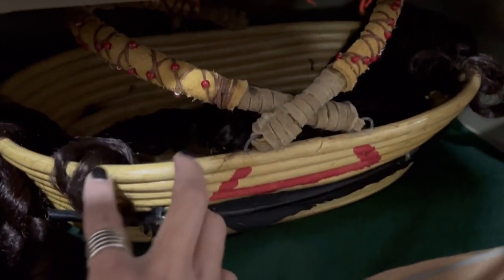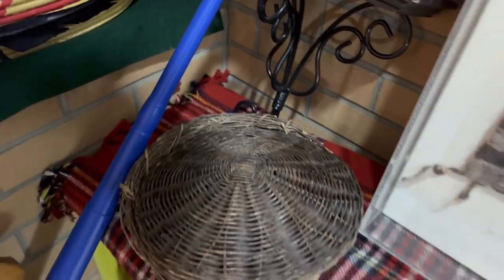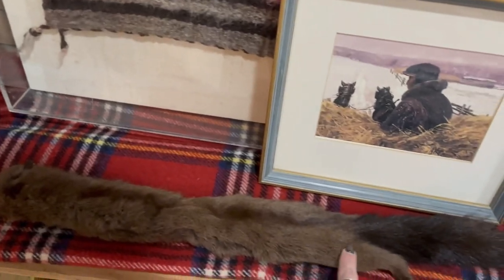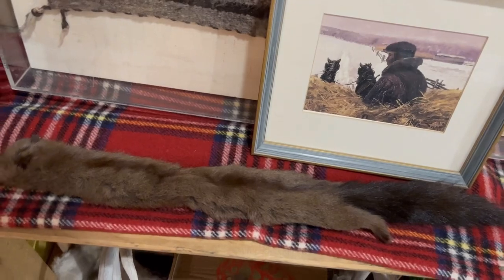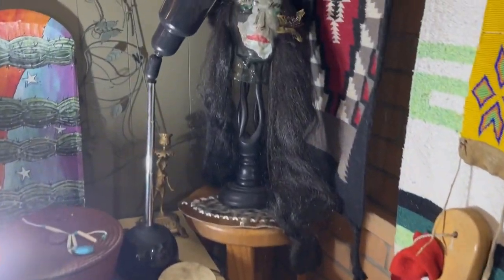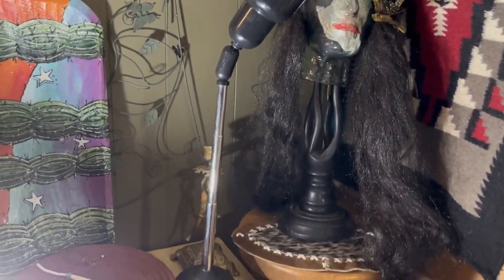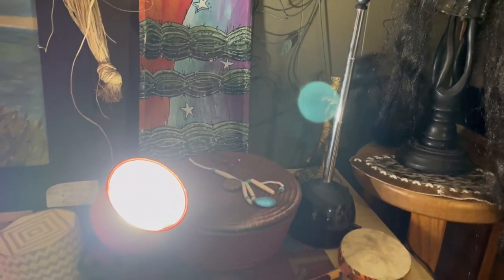Yeah. Some interesting things here. Does that got hair on it? It's a pine needle basket. Looks like a, I don't know what animal that is. Muskrat, maybe? A drum thing. Yeah. $4.75. Yes. $4.75. Okay, I'll take that.